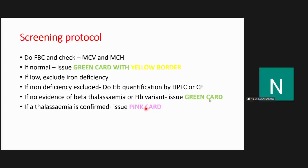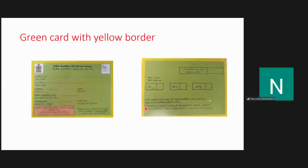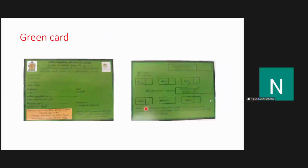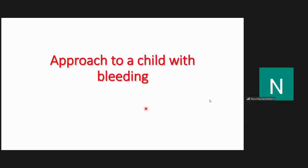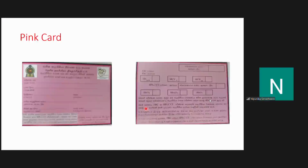So there is a national screening program that is going on, and when the counts are normal, they are issued with a green card, and when the HbA2 is high, when the carriers are detected, they are issued this pink card. Okay, so that is that patient.